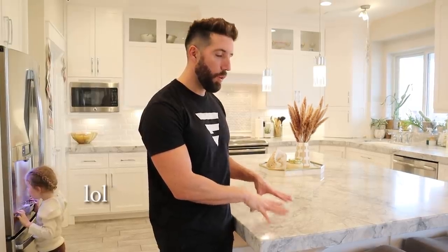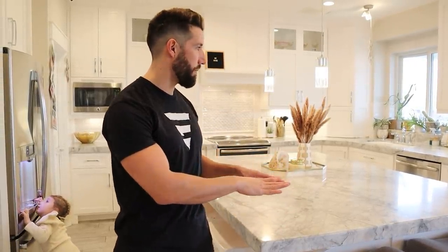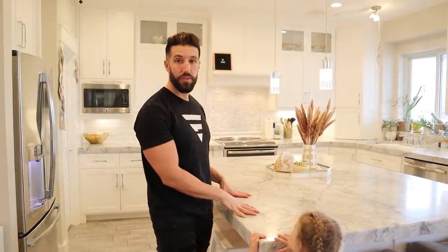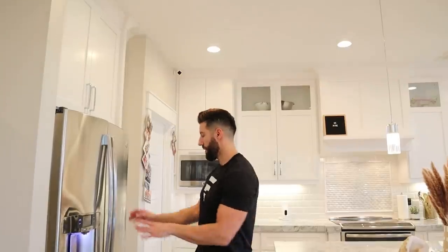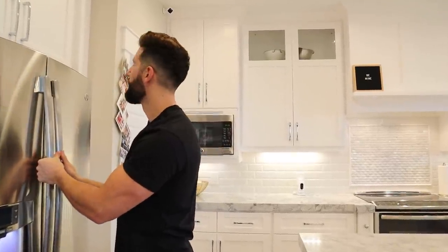So the table is actually quartzite. We wanted to go with marble initially because it has the same look, but then my dad told us to go with quartzite because it's so much more durable. When you put a pot on it, it doesn't burn like marble would. It doesn't stain like marble does. It looks almost exactly the same. Highly recommend quartzite. Highly.